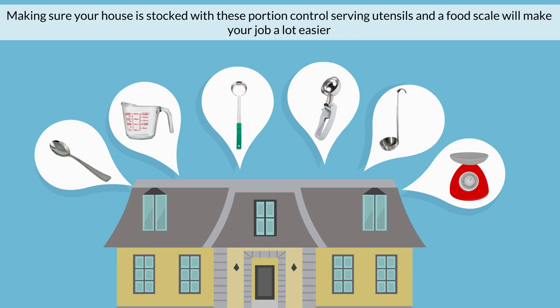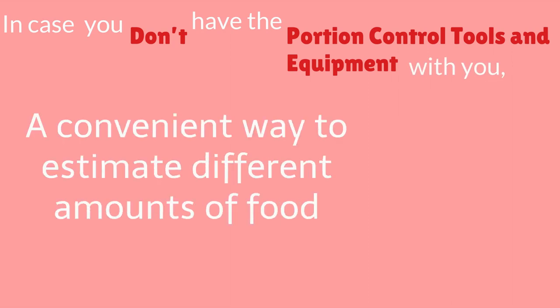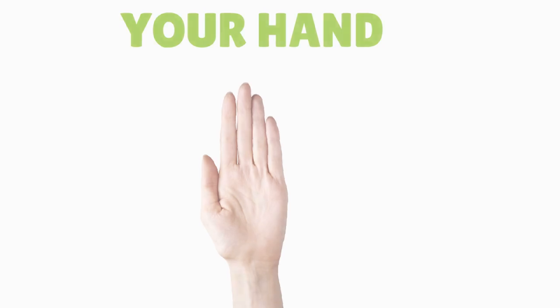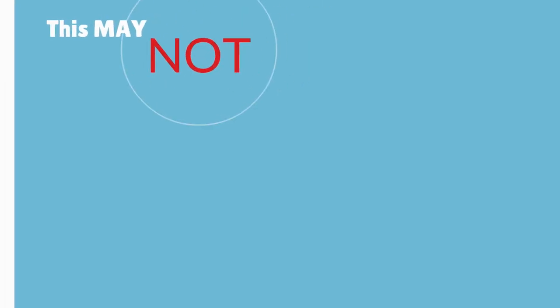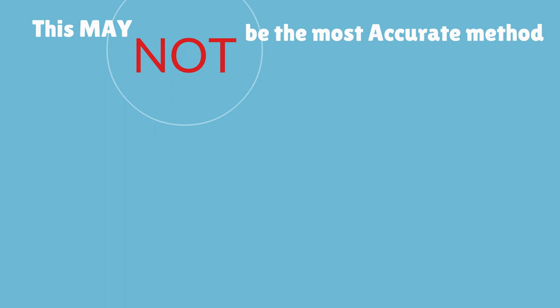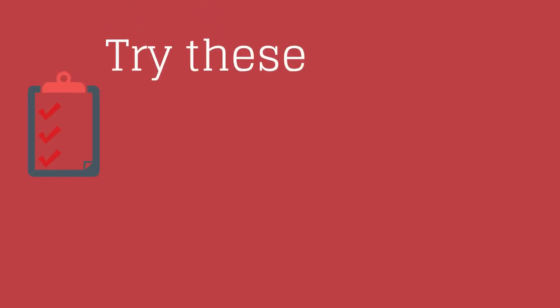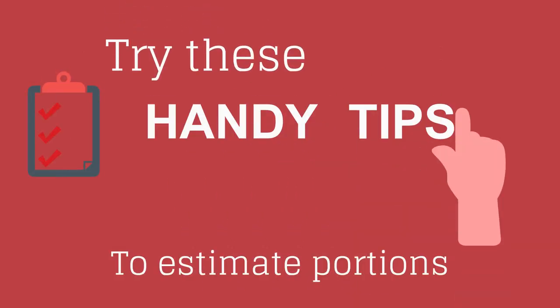In case you don't have the portion control tools and equipment with you, a convenient way to estimate different amounts of food is using your hand. This may not be the most accurate method, but certainly quite convenient. Try these handy tips to estimate portions.